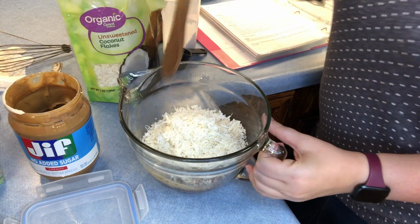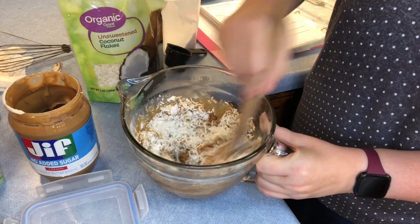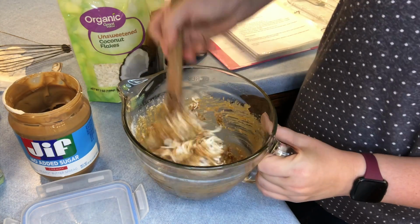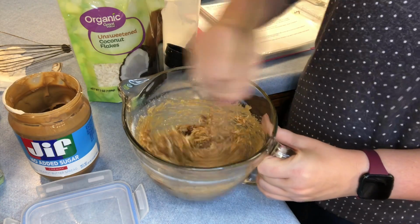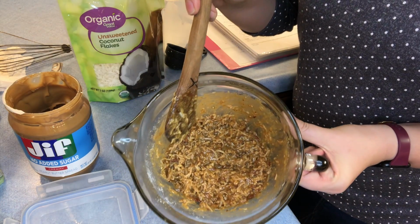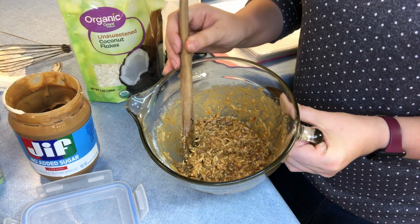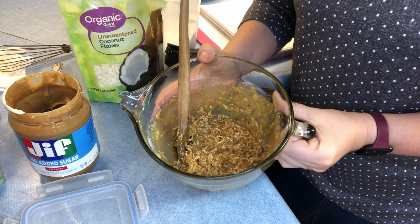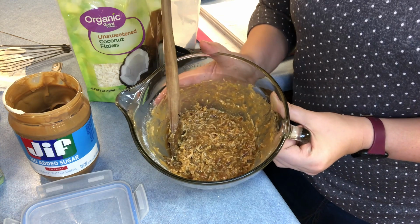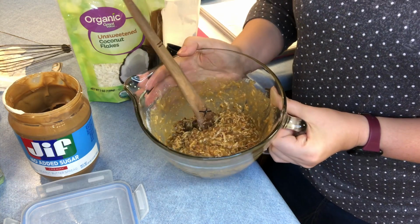And then we're just gonna give it a good stir to mix it all together. And this is what it should look like. Now, if you're gonna make them into doodles, you need to put this in the refrigerator to firm up a little bit so you can scoop it out and shape it. But if you're just gonna make it into bars, you can just scrape it directly into your 8x8 pan.